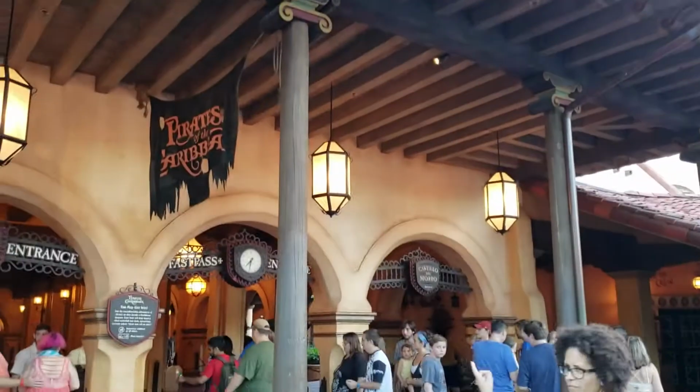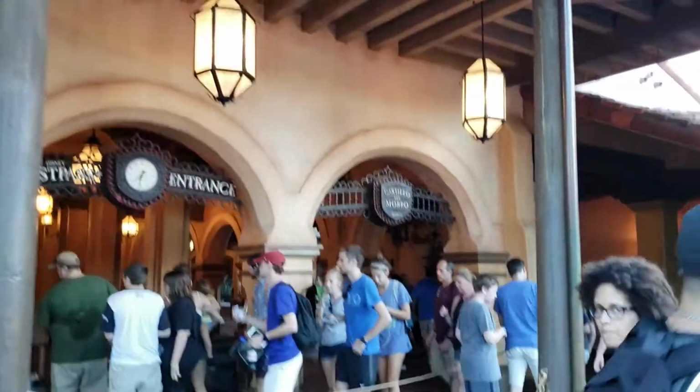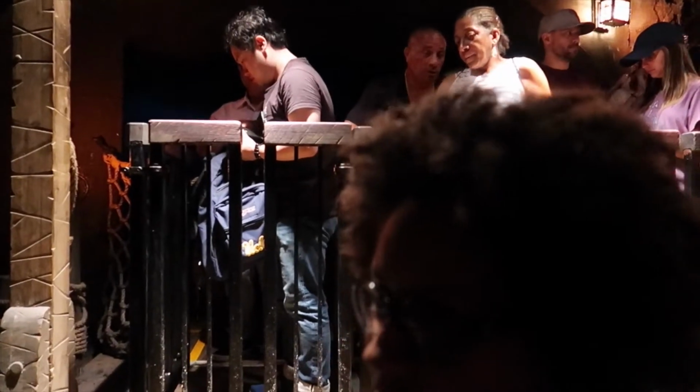Have a great evening. Fast Pass number 2, Pirates of the Caribbean. As Zena said, a great classic. We always try to get the back row because the drop is faster.